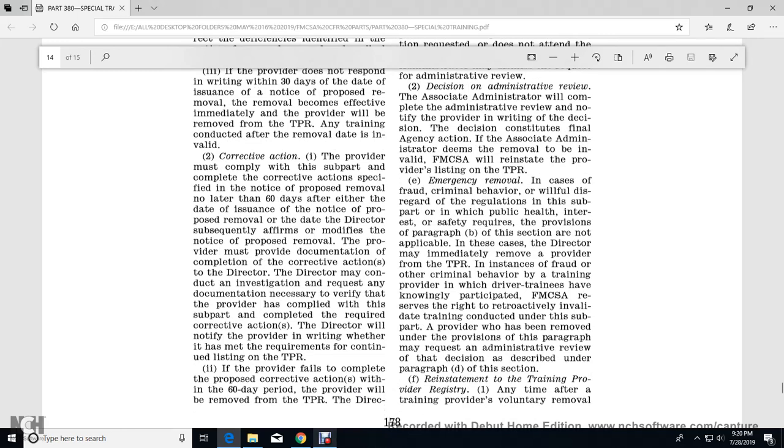Emergency removal: in cases of fraud or criminal behavior, or willful disregard of the regulations in the subpart, where public health and safety interests require, the provisions of paragraph D of this section are not applicable. In this case, the director may immediately remove the provider from the training provider registry. In instances of fraud or other criminal behavior in which driver trainees knowingly participated, the Federal Motor Carrier Safety Administration reserves the right to retroactively invalidate training conducted under the subpart. A provider removed under the provisions of this paragraph may request administrative review of the decision described under paragraph D of this section.